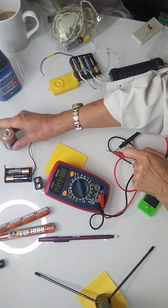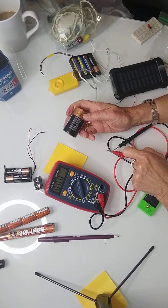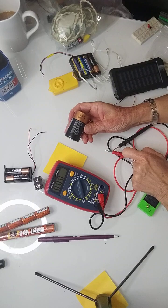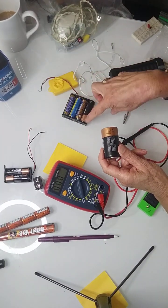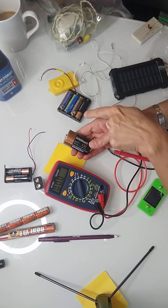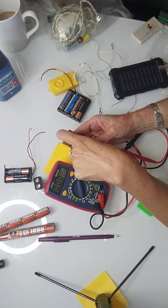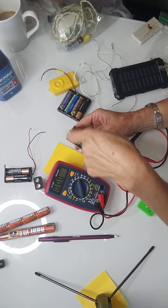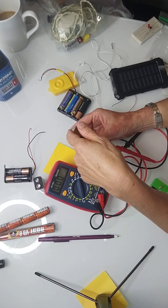Here you have a battery, it's 1.5 volts, but you see it's bigger than these batteries here, which are AA. Even though it has the same voltage as an AA battery, it's bigger, you have more chemical reaction going on, so it will produce more current.